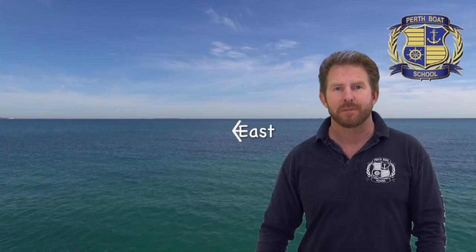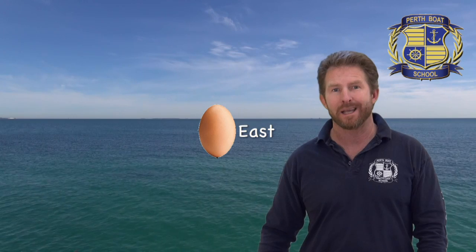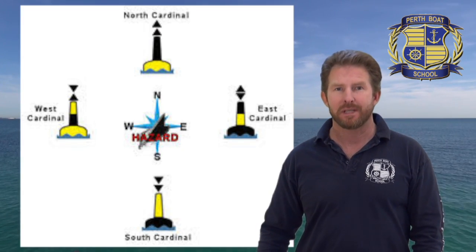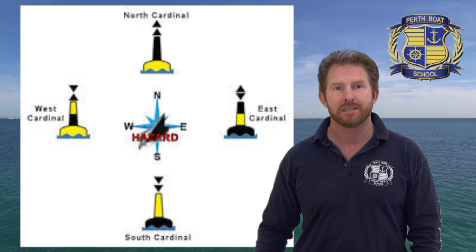And an E can be made on the side of the east mark, or some say it looks like an egg, or it looks more like an egg than all of the others do anyway. So north is up, south is down, west has a waist, east is egg-shaped.